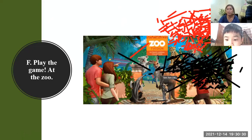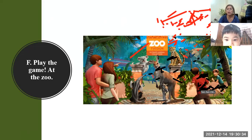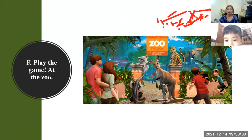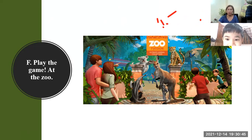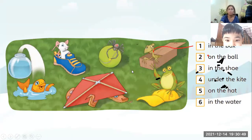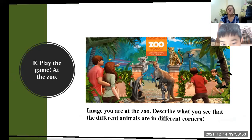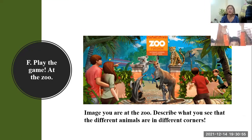Do not write anything, Tom Tom. My teacher is erasing it now. I will erase because I cannot see what is on the screen. Please do not write. Now play the game at the zoo. Imagine and describe what you see, that different animals are in different corners.